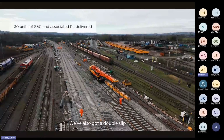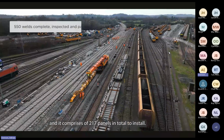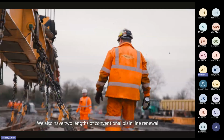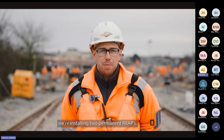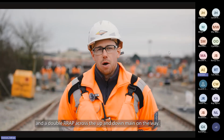We've also got a double slip going into the downsiding. It comprises 217 panels in total to install. We also have 2 lengths of conventional plain line renewal, which are through platform 2 and also on the up main. We're installing 2 permanent wraps, a single wrap on the head shunt and a double wrap across the up and down main.